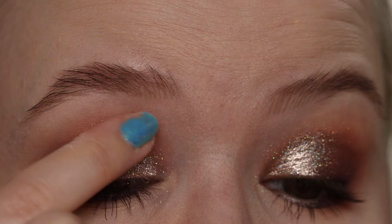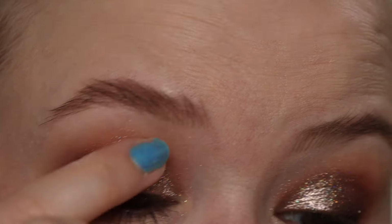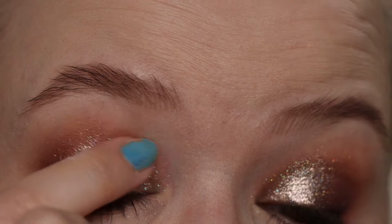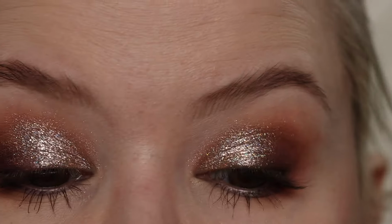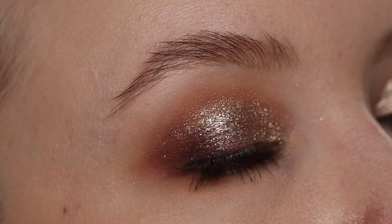This shade is so pretty. This is a hollow neutral, but I do feel like the hollows are a little bit subtle. I can definitely see them a little bit, especially on an angle. I can see the rainbow here. And here's the third finished look.